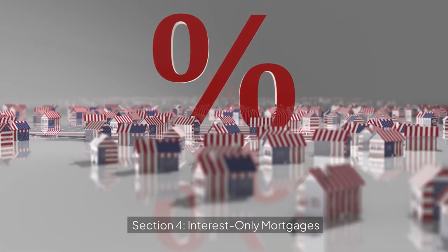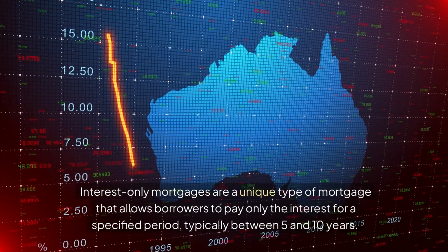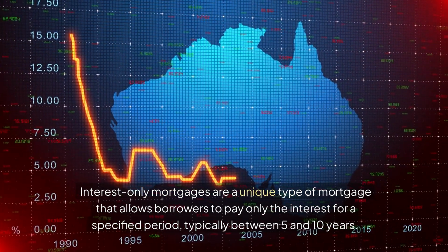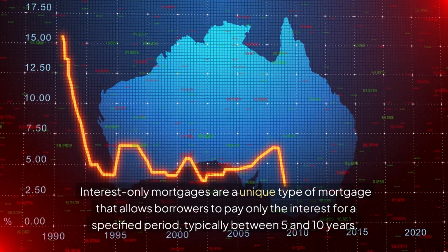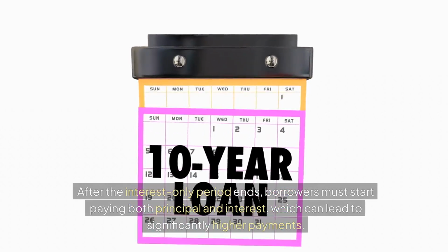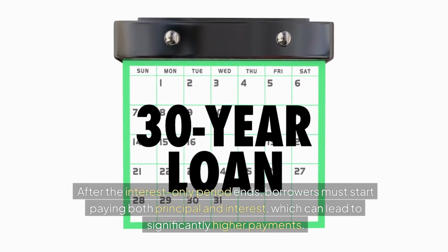Section 4. Interest-only mortgages. 4.1 Overview. Interest-only mortgages are a unique type of mortgage that allows borrowers to pay only the interest for a specified period, typically between 5 and 10 years. After the interest-only period ends, borrowers must start paying both principal and interest, which can lead to significantly higher payments.